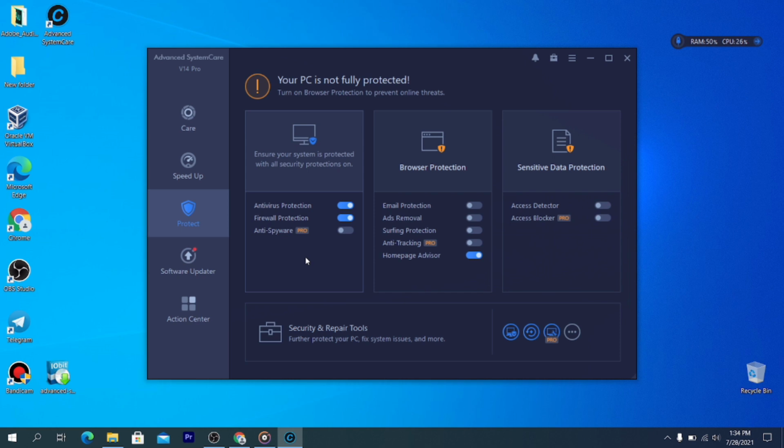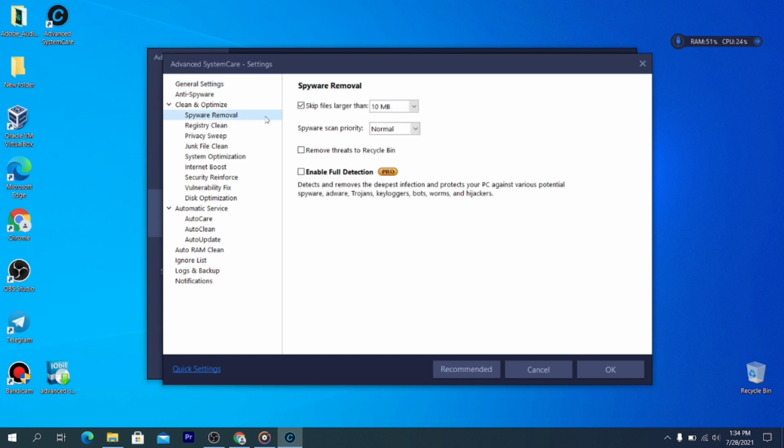Well, what about anti-spyware protection? Let me enable it and see. Yes, but what does it do? Maybe in settings. Yes, spyware removal. So I can set the app to automatically skip files larger than 10, 25, 50 or 100 megabytes. Okay. Spyware scan priority, low, normal or high. And also enable full detection. Let me enable it and see how it performs.